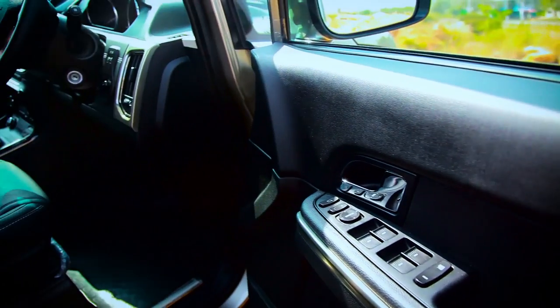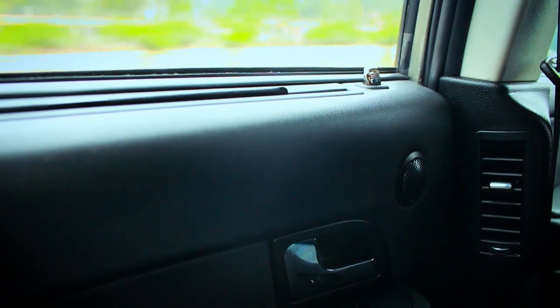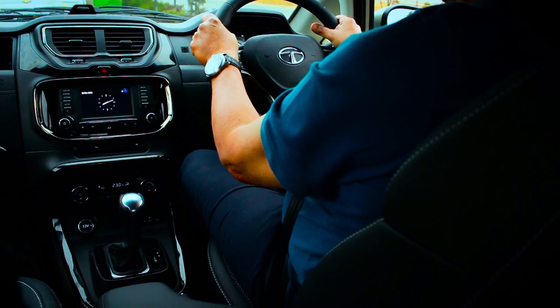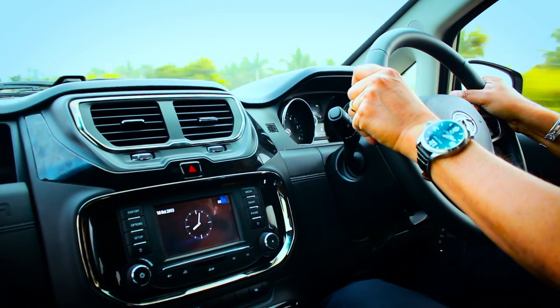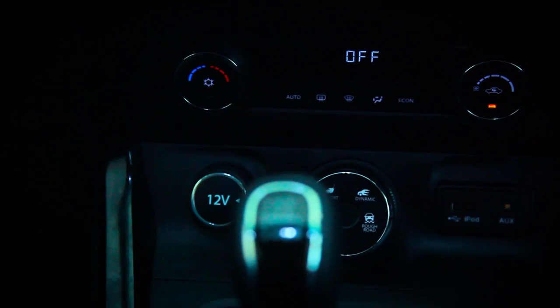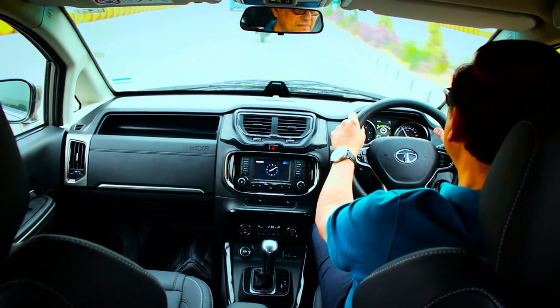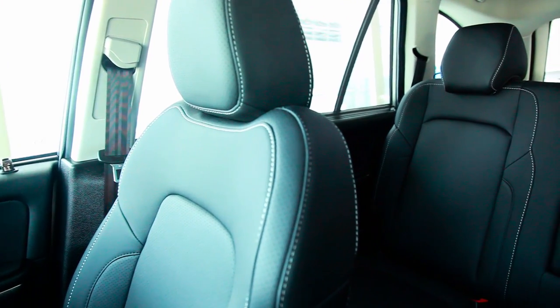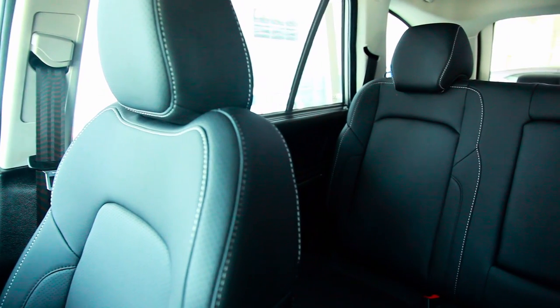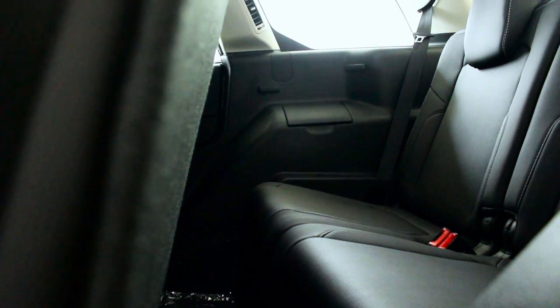The refinement in design and quality are obvious when you step into the Hexa. The overall quality of plastic and materials used are by far the best we have ever seen on any Tata Motors vehicle in the past. This refinement in the cabin is something you find in recently launched Tata vehicles that is comparable with European standards. It comes in two seat arrangements. The rear seat comes as either two captain seats or a bench seat which can accommodate three people.